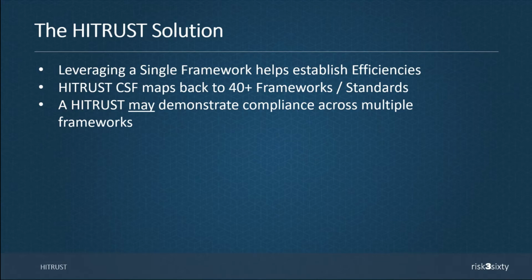I do want to put a caveat at the bottom. A HITRUST certification may demonstrate compliance across multiple frameworks, but it's not necessarily guaranteed. I'll talk about the reason why in just a little bit, but just know that overall a HITRUST certification does map to many frameworks, significantly more than a lot of different frameworks such as ISO or SOC 2. So we'll dive into some of the details in just a second.